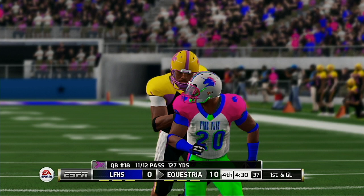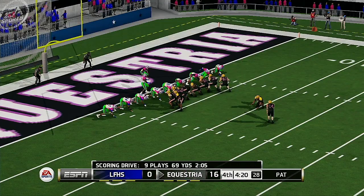We're at play number 9 of this current drive. Everybody bunched up tight defensively. And he's got the touchdown. Splits the uprights with the extra point. A nice 9-play, 70-yard drive, and it results in a touchdown.